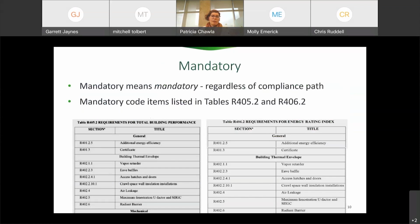I should say mandatory means mandatory regardless of compliance path. So there are several code items that are mandatory regardless of the compliance path. And in the previous editions of the code, they were identified in parentheses next to the code item. And now in the 21, they've done away with that methodology. Now it's included as a table. So you just go to that table and it tells you what the mandatory citations are. And here's an example screenshot of where that happens. And the table is kind of duplicated because it occurs both in the performance path and in the ERI path. So I'd let you know.